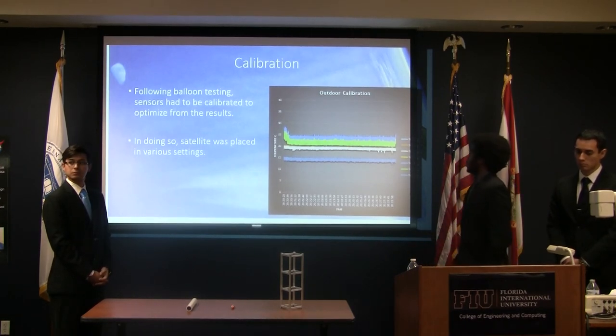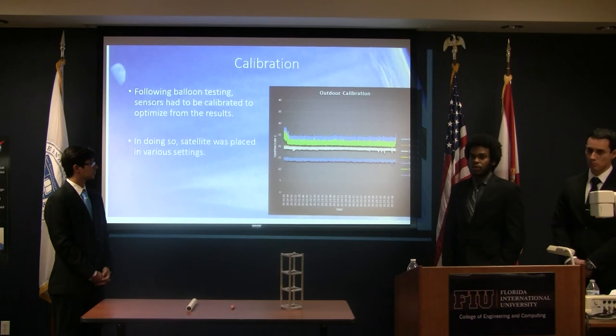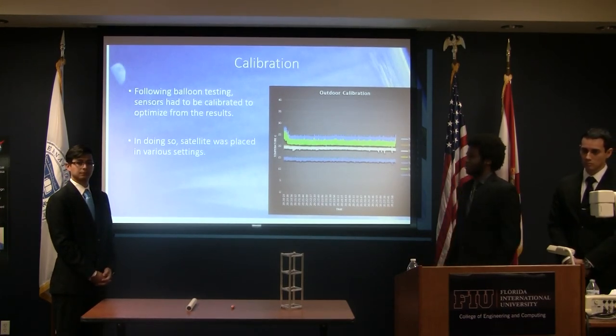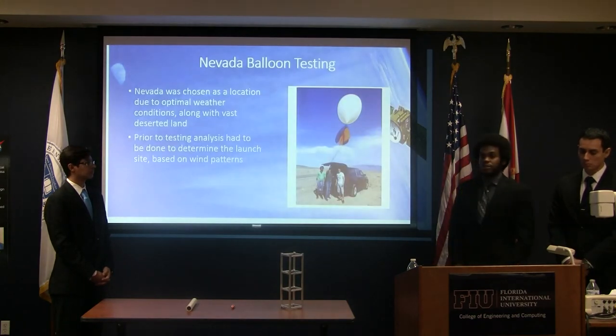Here we have sample results from the outdoor testing from the calibration. And from this, we see that one of the sensors is way off in comparison to the other ones. So this calibration actually helped us out because it figured out that one sensor was malfunctioning. And after calibrating, we wanted to do a final untethered balloon launch.